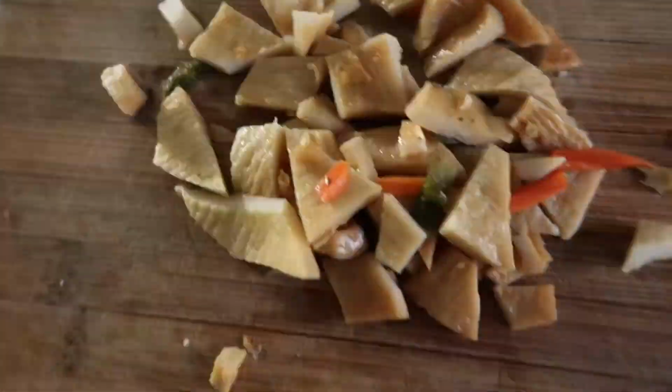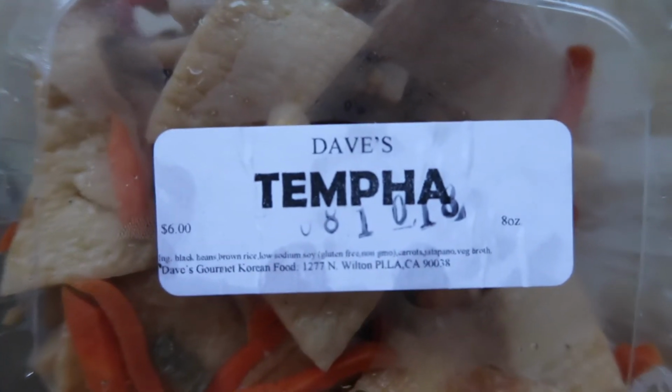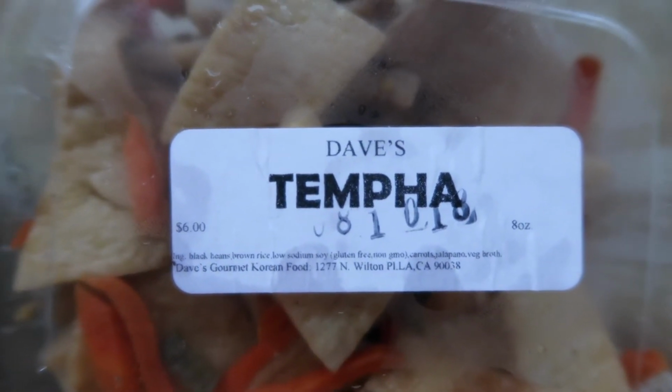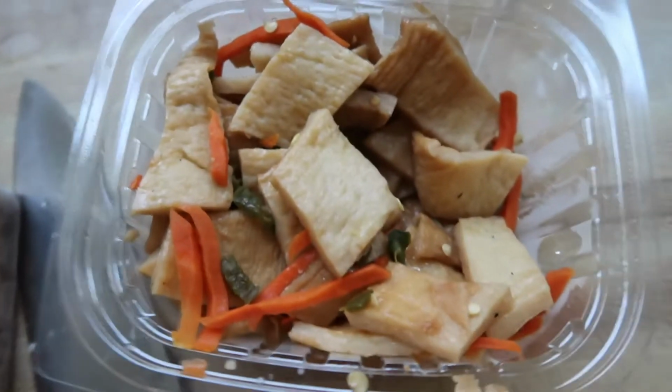Instead of using soy, I use tempeh, which I get from our local farmers market, and it's basically black beans and brown rice, an alternative to a soy product.